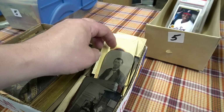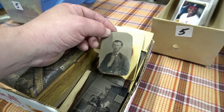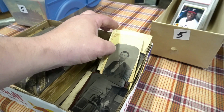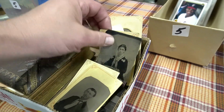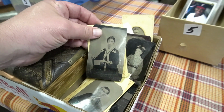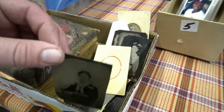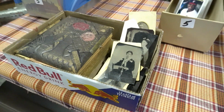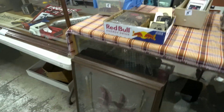That's something, one area of collecting. These old photos. If you know what people look like, all the historic figures from back in the day, they show up from time to time and can bring tens of thousands of dollars. Something I should probably bone up on.